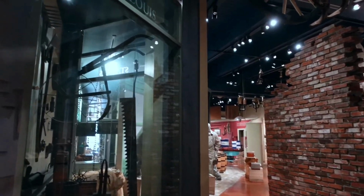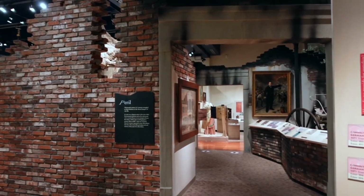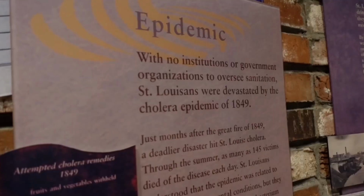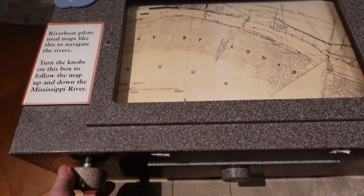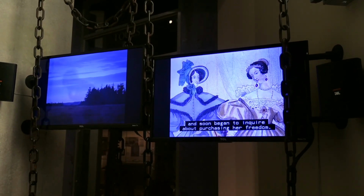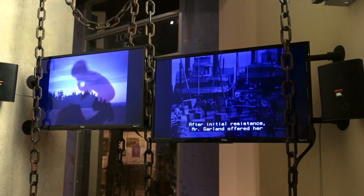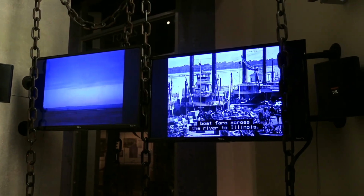This section here is really neat. It's all the early St. Louis settlers exhibits, so from the 1700s and 1800s. Kathleen gave birth to a son and soon began to inquire about purchasing her freedom. After initial resistance, Mr. Garland offered her boat fare across the river to Illinois.